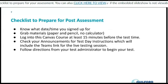Make sure you're checking your announcements for the test day instructions, which will include a Teams link for the live testing session. And then, of course, follow directions from your test administrator to begin your test. So if there are any further questions, you're welcome to inquire. I'll try to address them as quickly as possible.